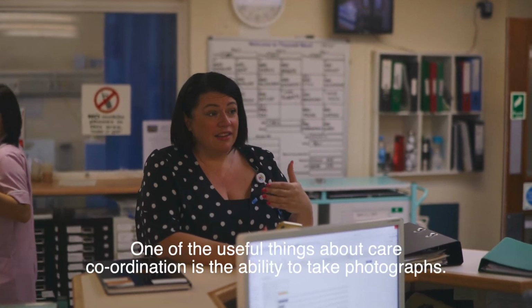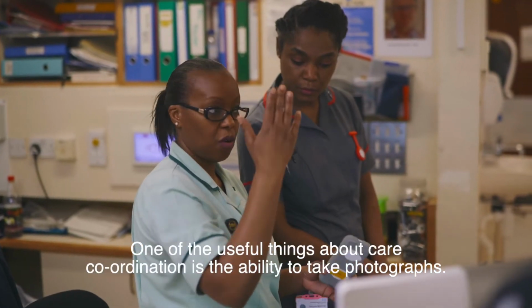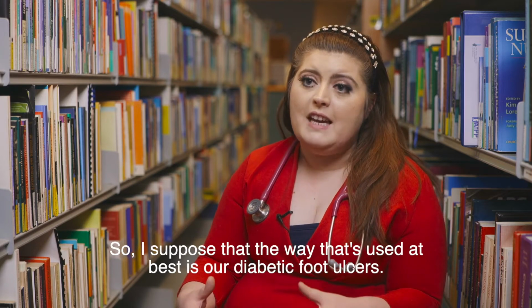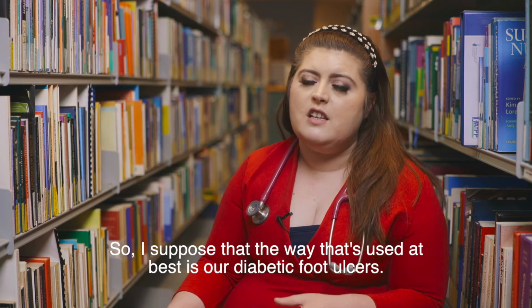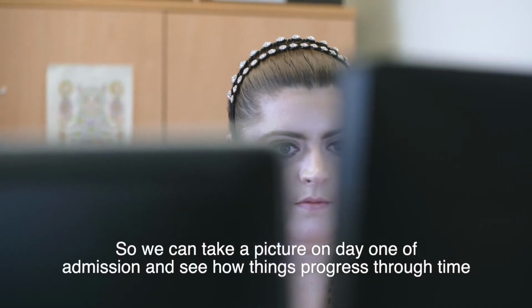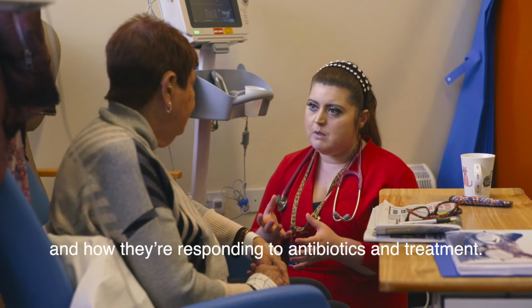One of the useful things about care coordination is the ability to take photographs. So I suppose the way that's used best is our diabetic foot ulcers. We can take a picture on day 1 of admission and see how things progress through time and how they're responding to antibiotics and treatment.